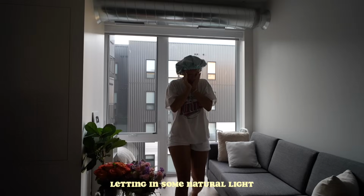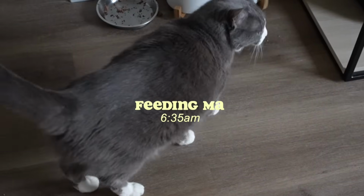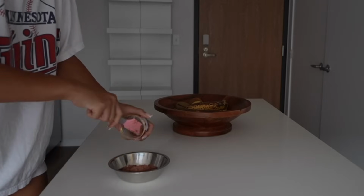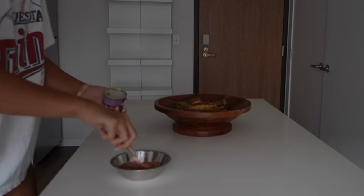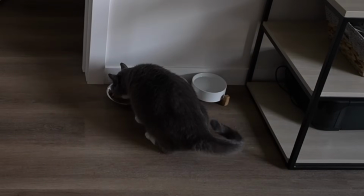And honestly, the first thing I do in the morning is feed Mom. Because if I don't feed her first, she will be in my ear like no other. So I made a note to myself to feed her first each morning, and then I am able to start my routine, essentially.